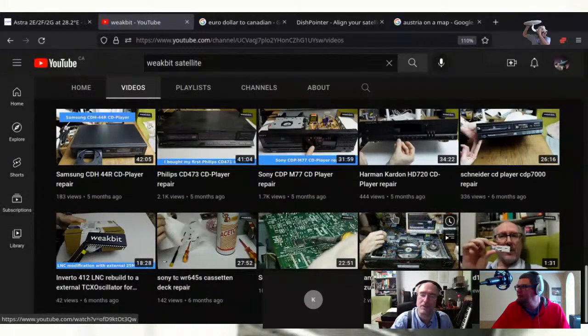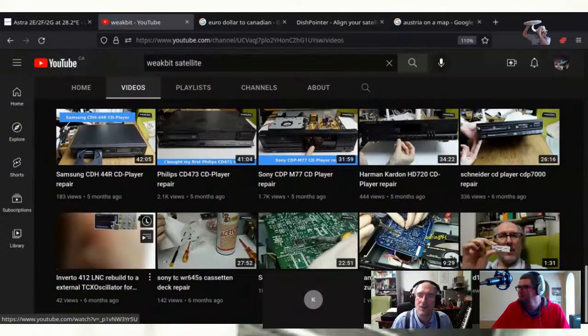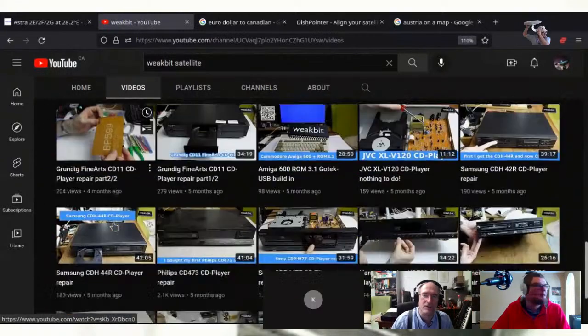Here you have a look on the left. On the left side, you have the Inverto 412. How to rebuild it for an external TCXO oscillator? You can rebuild it on your own. Yeah, and I show you this.